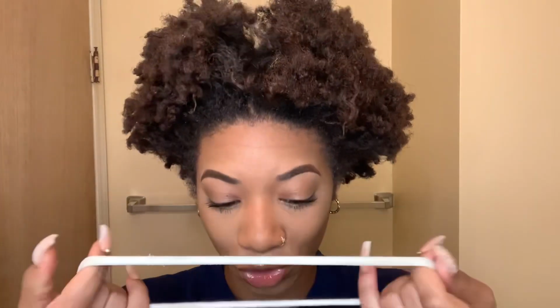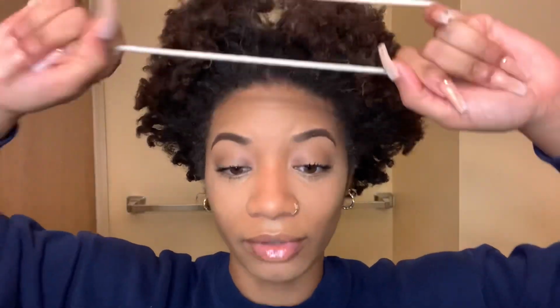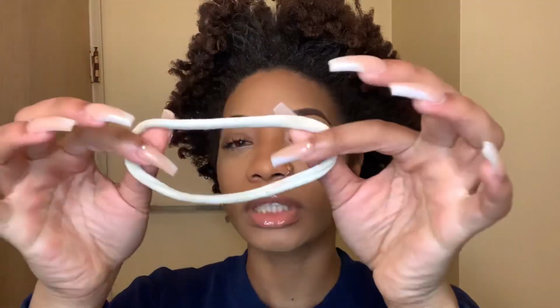So as I do that, I've been using these little stretchy band things. They feel like stocking material. These have been my favorite things lately. They don't snag on your hair and they're not too tight. So I'm just going to use one. They have bigger ones than this, but this is like the medium size.